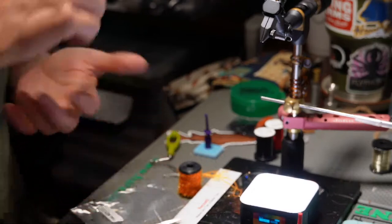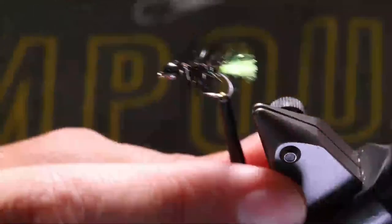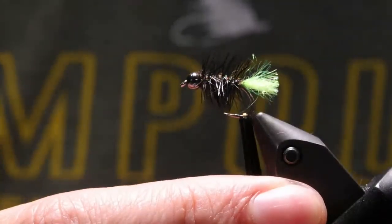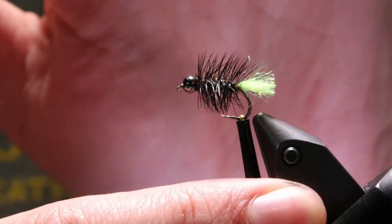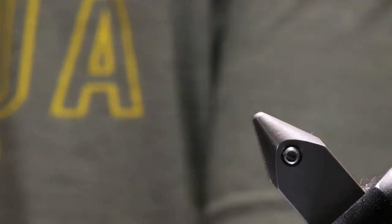Cool. All right, so we'll switch over. The last one we're going to tie is this little woolly micro bugger here. I really like that. And we're going to play with the tail, because when I asked Gary yesterday what kind of tail we should use, he gave me like seven or eight things to use. And I was like, well.